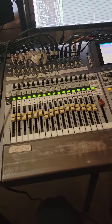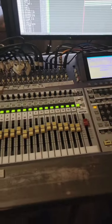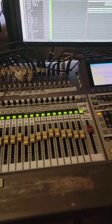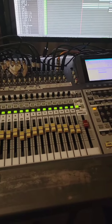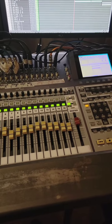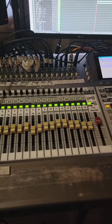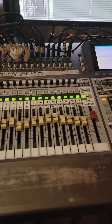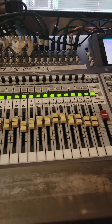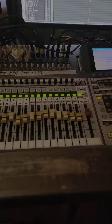Rediscovering the Roland VS-2480, a timeless classic. In the ever-evolving landscape of music production technology, the Roland VS-2480 remains a cherished relic of the past, yet it allures purists. But what is it about this vintage workstation that continues to captivate musicians and producers alike?